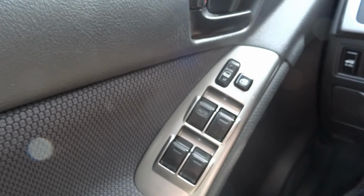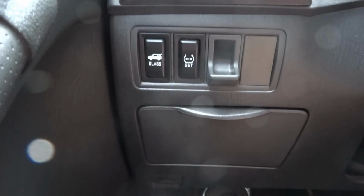Got your window controls, very basic, exactly what you expect. What is nice, you got the button for the glass on the hatch. Some cars, the glass doesn't even open, but that's really nice because you can fill the trunk up, put all your stuff in there, close it, and then open the glass and put some more stuff in there. You got cruise control.